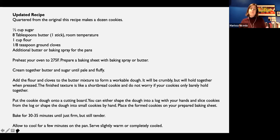The next step would be to cream together the butter and sugar until it is pale and fluffy. You can do this with a spoon in your bowl, or you can do this with a mixer, whatever works best for you. Okay. And then you add the flour and the cloves to the mixture to form a workable dough. It will be crumbly, but it will hold together when pressed.